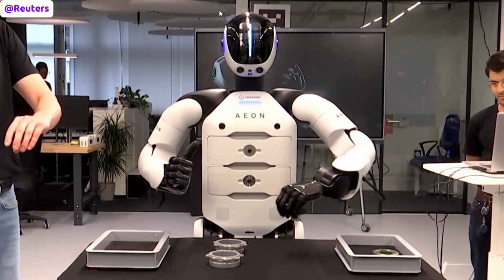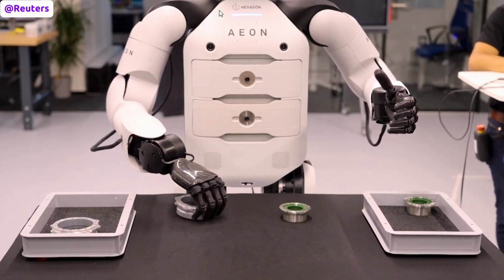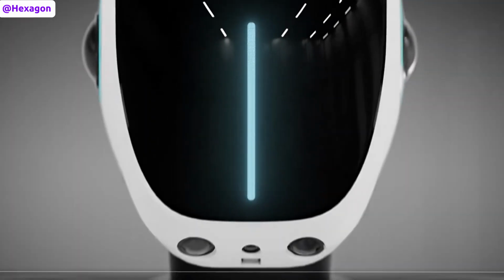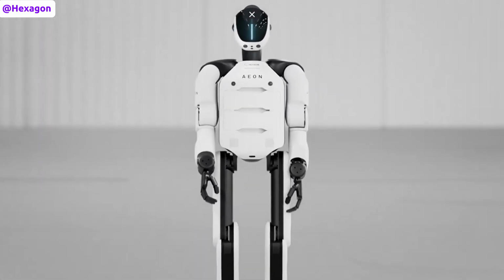That's like teaching someone to operate heavy machinery using only a video game, and then dropping them into the real world where they instantly perform like a pro. Wild, right? And it gets better. AEON isn't just wandering around reacting to stuff. It's actively building a 3D digital twin of everything around it.